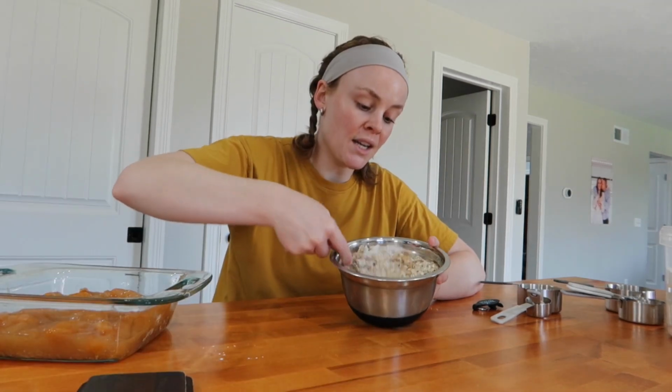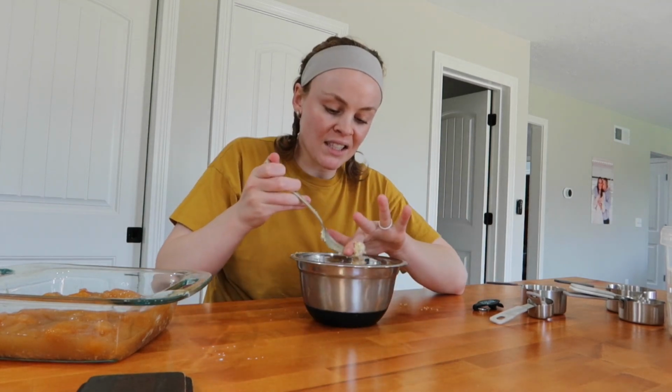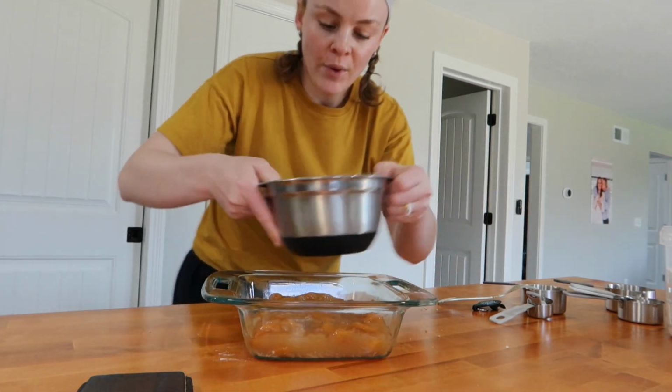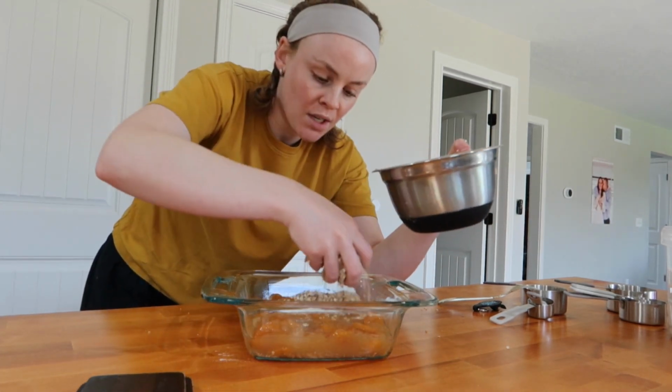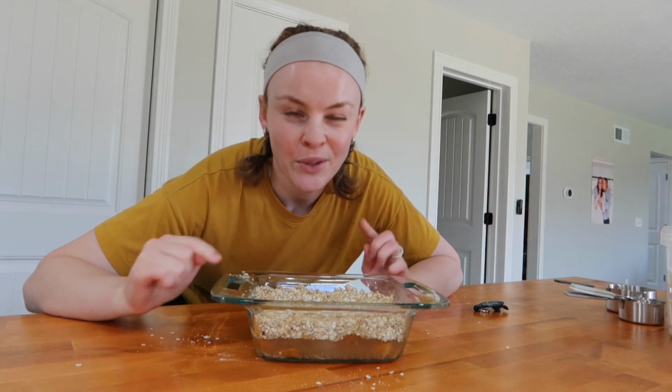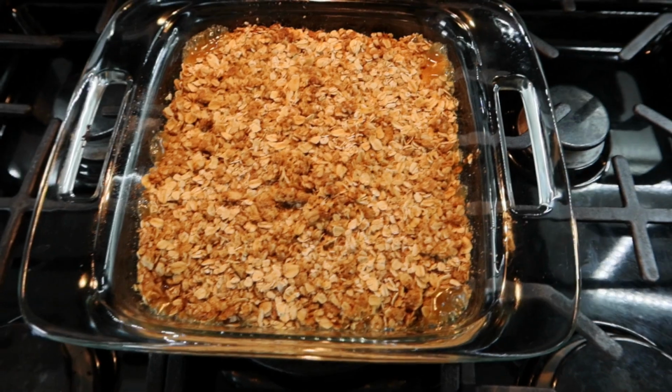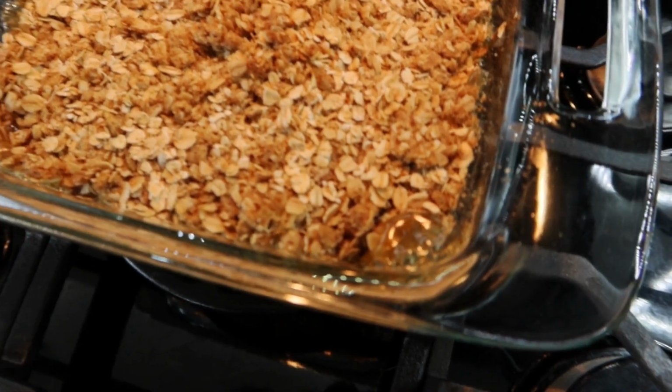You could also add nuts to this if you like that. Even more fiber there. I just need to use my hands. All right, and now we just crumble her on top. Gonna bake this for like 20-25 minutes, and then we'll enjoy it later after dinner. Look how gorgeous. She's all bubbly.